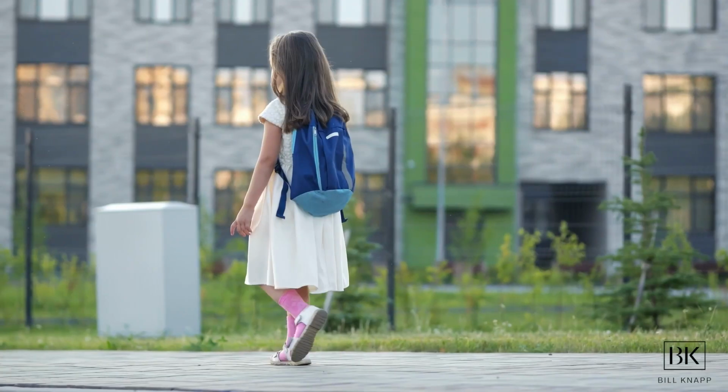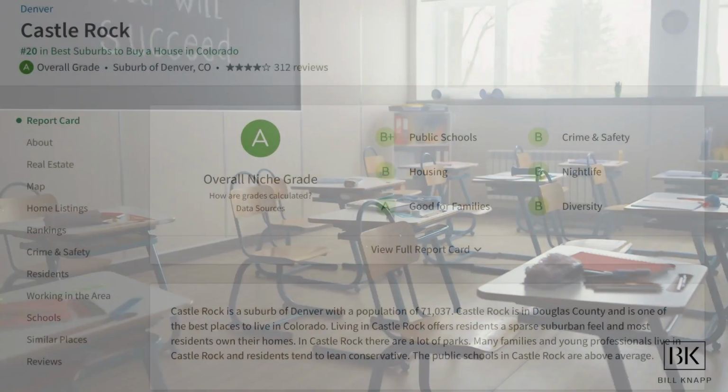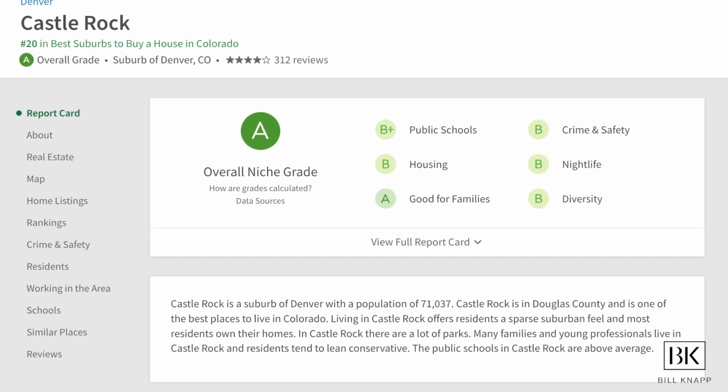And one of the ones I always like to call out ahead of time, because a lot of people in the Castle Rock area do have kids or are thinking about having kids. There's a lot of good schools in the area, and a lot of people love the public schools because they have a better than average rating based on niche.com. That said, there are also a bunch of private schools, magnet schools, charter schools, religious schools, etc., which carry an added cost. Now, that cost can be exorbitant depending on which school you select.